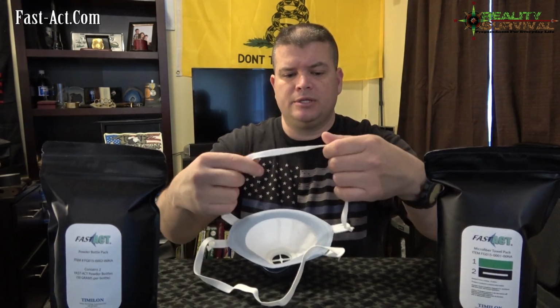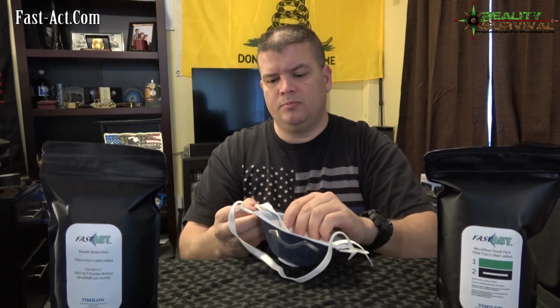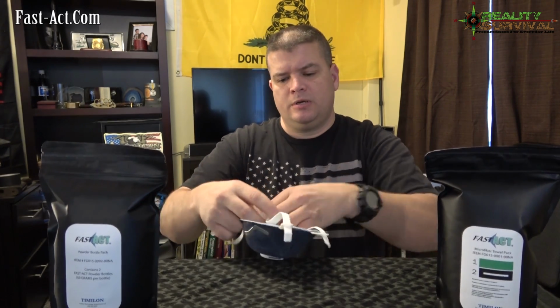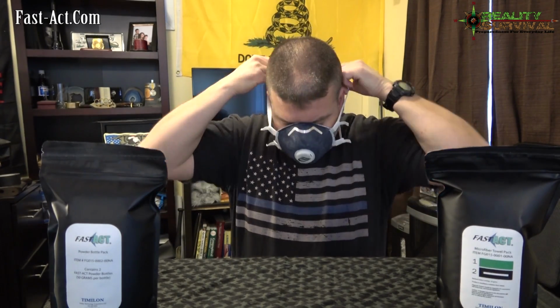So the idea with this is that you would adjust it a little bit here so that we take it and we put it over. The one goes underneath your ears and the other one goes on the top of it. Then you go ahead and you form the aluminum piece to fit your nose, and then you tighten these up and you get a good seal, and then you're good to go.